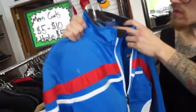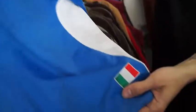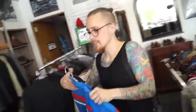So my boy Jacob also found this really sick Brooks Italia cut and sew constructed jacket. Now I'm not too familiar with the brand, but the embroidery, the cut and sew action, the white hits on the blue backdrop definitely make that a unique piece. Great find, kiddo. How did you get your grill that way? And how much did you pay?